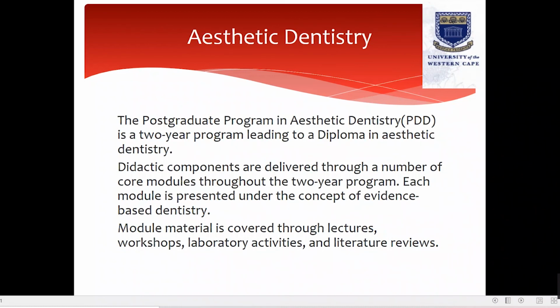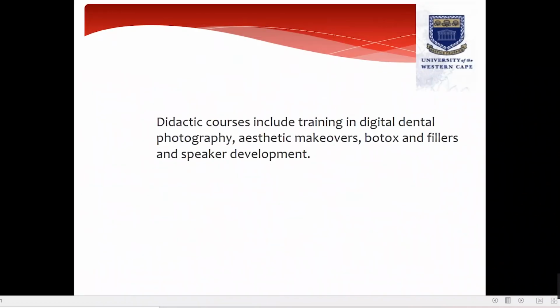The postgraduate program in aesthetic dentistry is a 2-year program leading to a diploma in aesthetic dentistry. The module material is covered through lectures, workshops, laboratory activities, and literature reviews. Didactic courses include training in digital dentistry, photography, aesthetic makeovers, Botox and fillers, and speaker development.